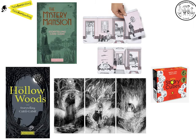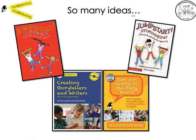They're like the Story Box, that would also be great for Key Stage 2, but a series of cards that as you turn them over come up with a narrative. The Hollow Woods looks really fun, and you'll have seen the story cubes as well, where you roll the dice and then they help depict what setting you might have or what character you might use. And also books that I would recommend.